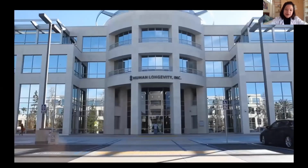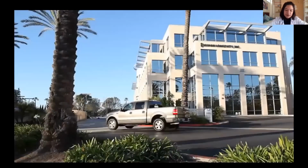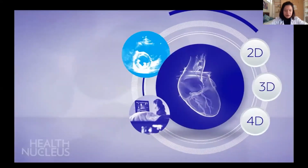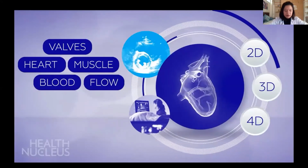I'm Dr. Caskey. I'm the Chief Medical Officer for Human Longevity. Human Longevity is a high-tech company that uses advanced technologies to identify the risk of a disease before the onset of pathology, therefore giving an opportunity to intervene on the disease. Where we've been particularly successful has been in the field of cardiovascular disease, and I would like to illustrate that success by telling you of one of the cases.